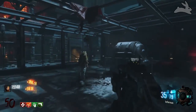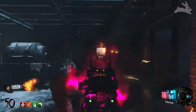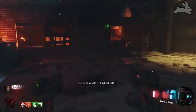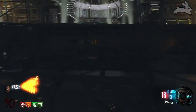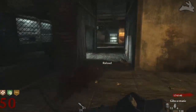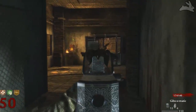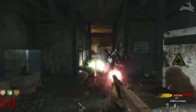Now, if I had to say which one is the better one, it's a tough call. I would honestly say they're tied. They are both great weapons, and it's really hard to tell which one's the better one. I mean, I guess if I had to go statistically, I would definitely have to say probably the Vesper, just because it has a faster fire rate, a faster reload speed, so you're going to be able to kill more zombies faster, and it carries a little bit more ammo. But the Thompson's still a great weapon, and it's still going to do its job.